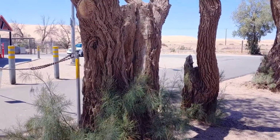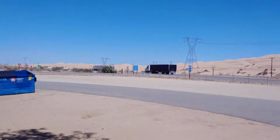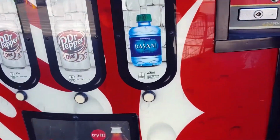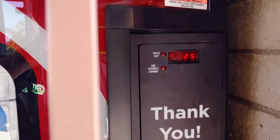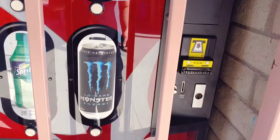So I came to another rest area. Unfortunately, no vending machines. So we've got to move on. Now I found some more vending machines. However, they're only sodas. Oh, the machine is not accepting money.